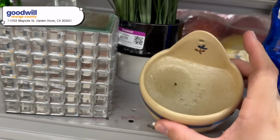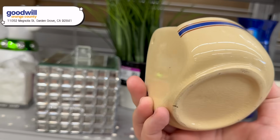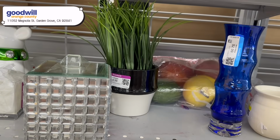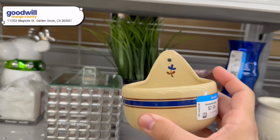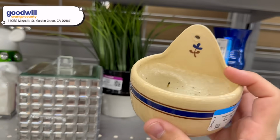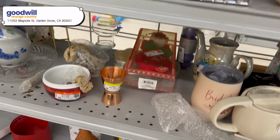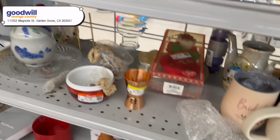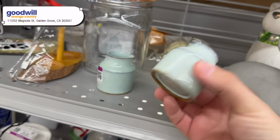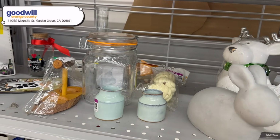This is like a little wall pocket candle. I really like the design on it, the blue and brown stripes. $2.99. I can't really make out the scent of it, but it's hardly there. There's hardly any scent on there, but still, this is a really nice little piece. And continuing on with the knickknacks section, there's these little small pieces, $1.49 for those.